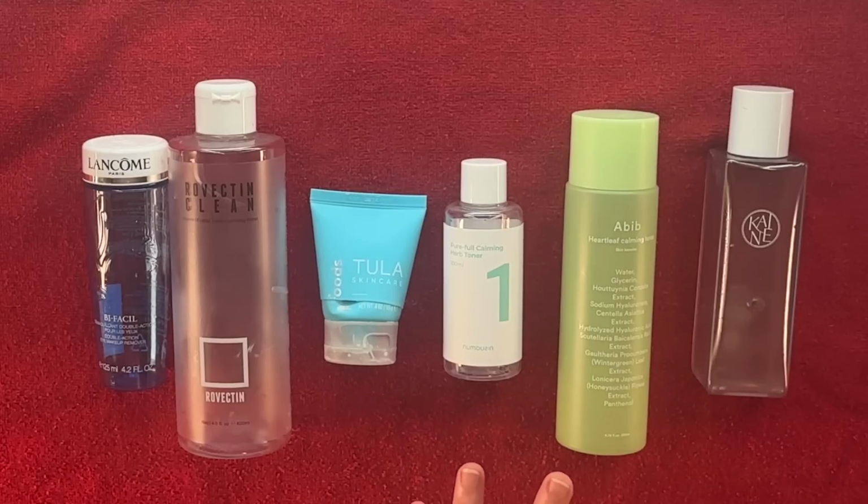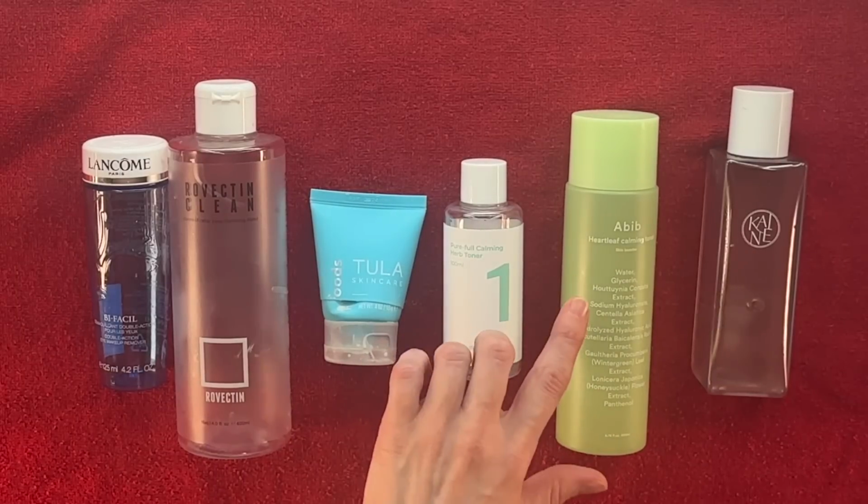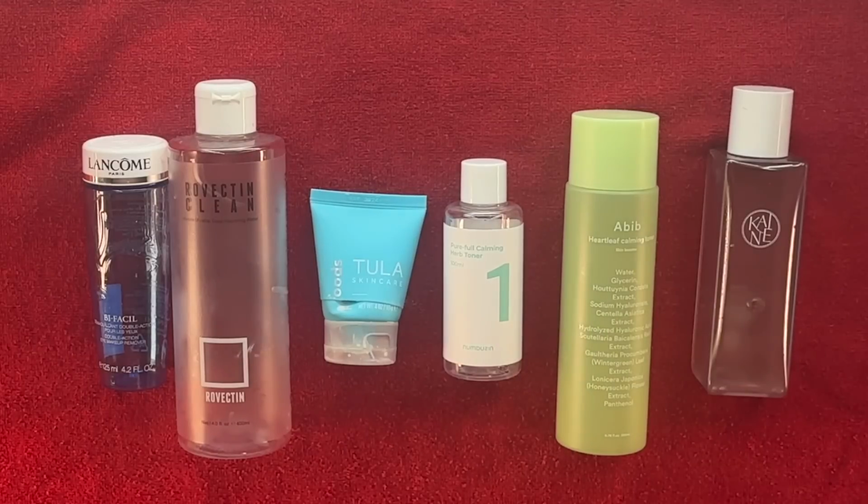I just had to do a double take because I thought I repeated myself, but yes, they're both called Calming Toner. They make it pretty clear what their goal is, and both are using ingredients such as Houttuynia cordata, that's heartleaf, a calming ingredient in skincare.